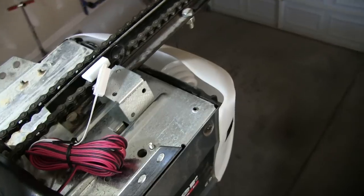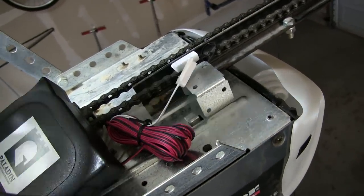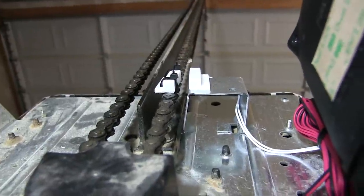So I don't have a tripod this high to record all this, so I'm just going to do it and then we'll jump to the next part. It's hooked up now, let's see how it travels.